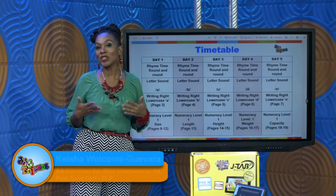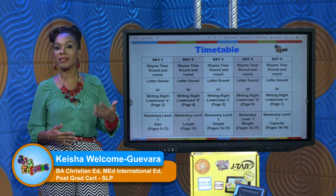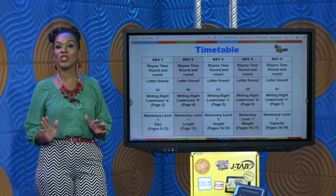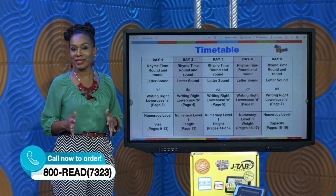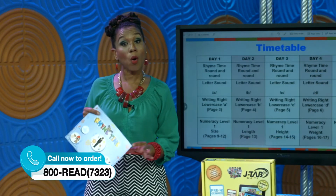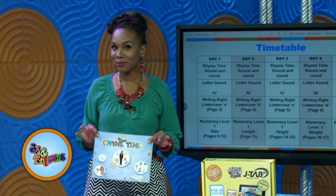Now I'm going to give you an alternative timetable for a child who may have progressed past the environmental sounds. So we are starting to move into the beginning reading stages. We are teaching our children now the continued rhymes, but we're moving more into beginning sounds and utilizing those parts of our program that teach your children to read. We are going to start with our rhyme time. We know how to use the rhyme time.